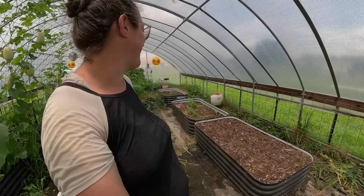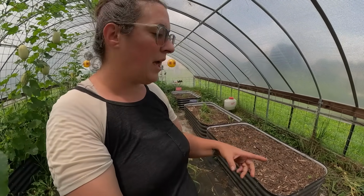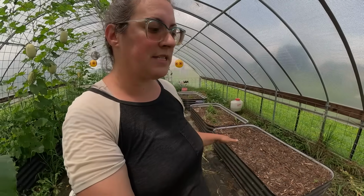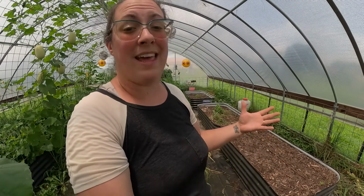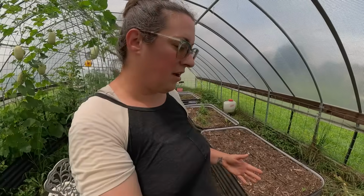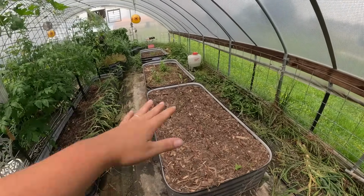I had planned to start some more spaghetti squash in the onion beds when I emptied those, and I have emptied this side of the greenhouse. I haven't filled it back up again because I want to do some soil testing in these beds so that I can amend it properly and not wind up with an imbalance. That's something that we've been battling for a year or so in this greenhouse, is soil imbalances, and I want to know exactly what we're working with so I know how to proceed before we plant again in here.